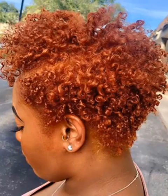Just take a good look at those short haircuts that will really draw attention to your face.